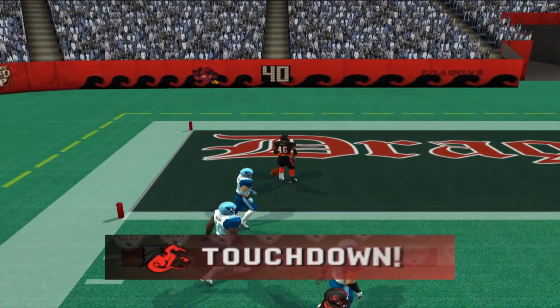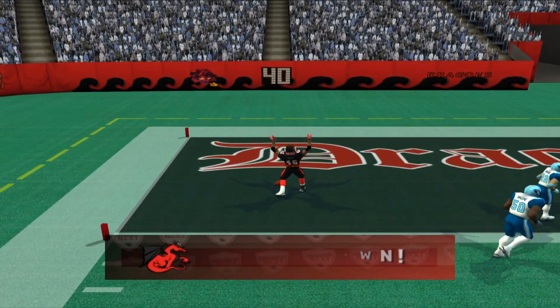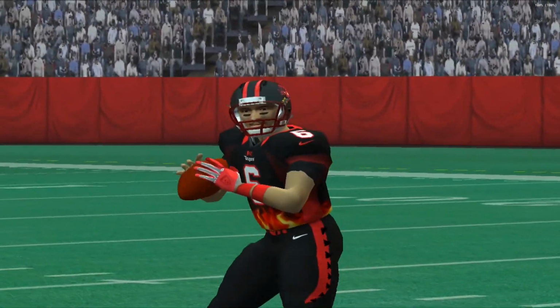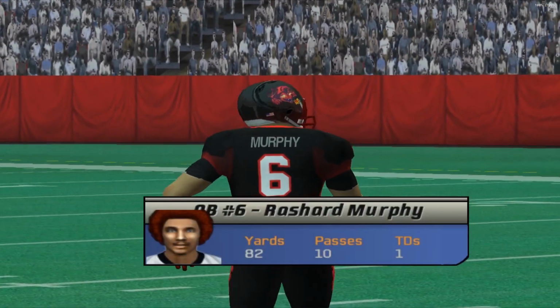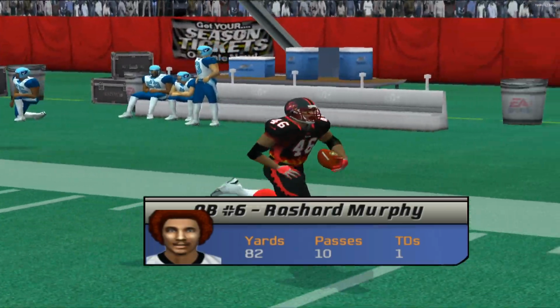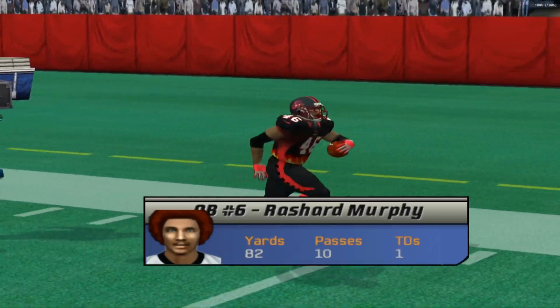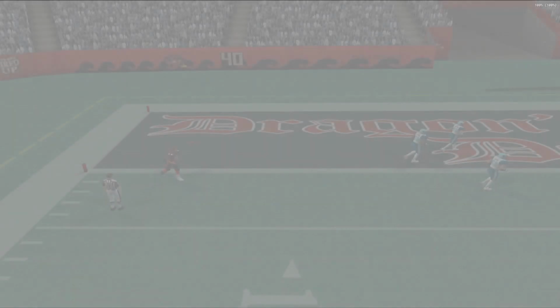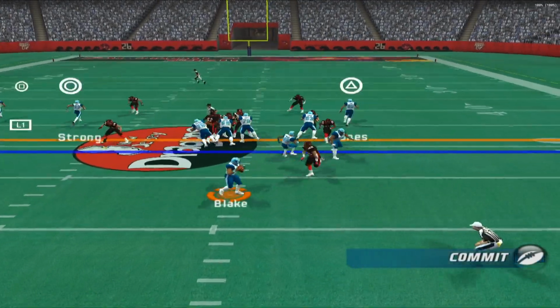These men have been playing together for 5 seasons, now 6. And they started out strong here, right off the flat there. Easy touchdown here. And this one was an exciting game, man. But these two teams really do have a history with each other.